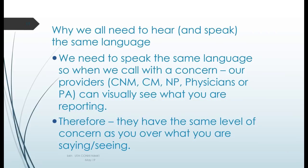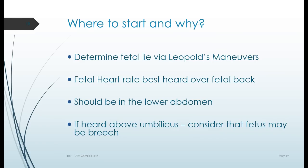And so we all need to say the same thing because we have standards about what we do, about what we see. And we all need to be able to identify when we need to do action and when we don't. So where do we start?